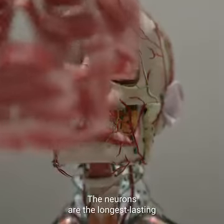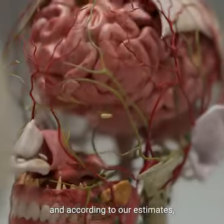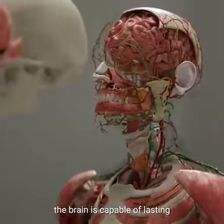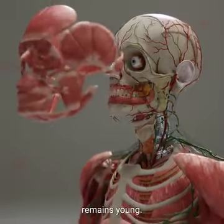The neurons are the longest-lasting functional cells in the human body, and according to our estimates, the brain is capable of lasting several hundred years provided that the rest of the body remains young.